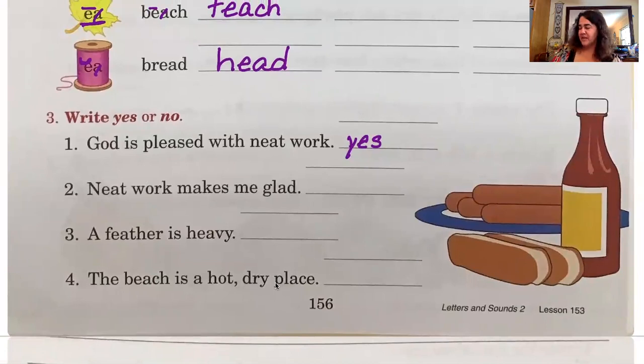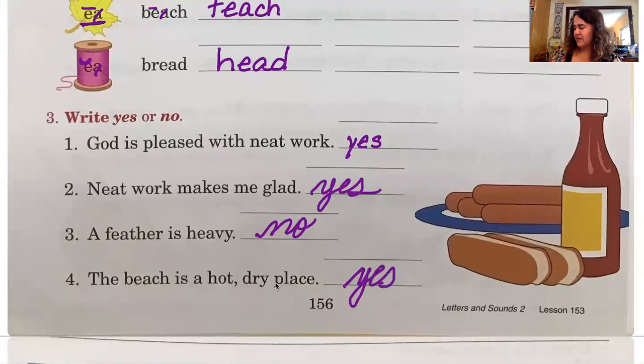Neat work makes me glad. Well, yes, it does. I love it when I can read your work. A feather is heavy. No way, Mrs. Mueller. And the beach is a hot, dry place. Yeah, sometimes it sure is, right? Okay. Second graders. I guess the beach really can't be dry.